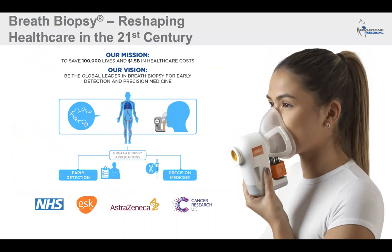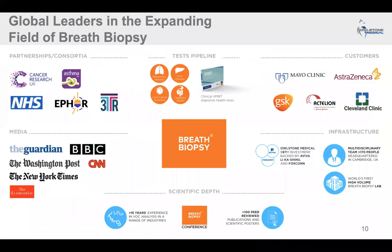So our mission at Owlstone Medical is to save 100,000 lives and 1.5 billion in healthcare costs. And that's through the commercialization of clinically valuable breath-based tests that would be integrated in the clinical practice for the early detection of diseases, as well as in precision medicine.